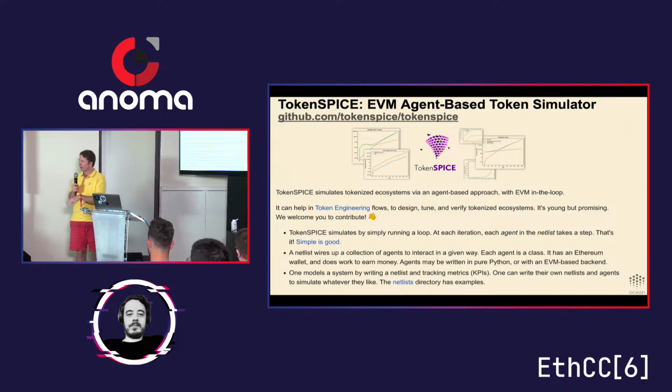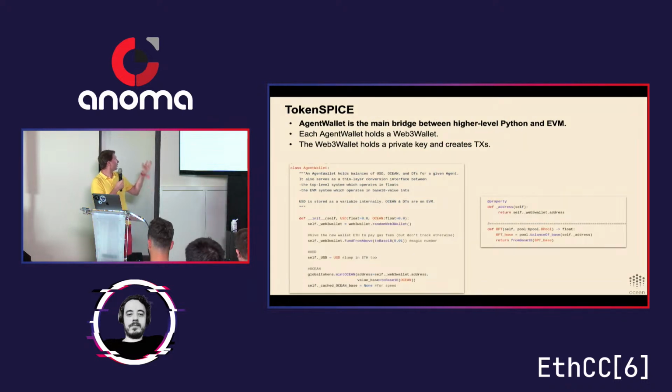It's just a thin wrapper of Python such that it all plays well together. So that's the heart of it. But then you can also track the metrics, the KPIs, et cetera, from this. OK, so here's an example of an agent wallet. It's just part of the agent. You know, they have their wallets.